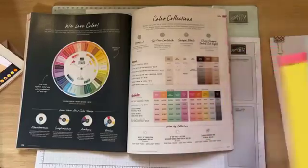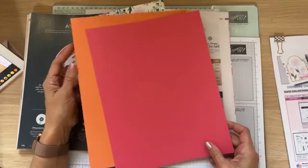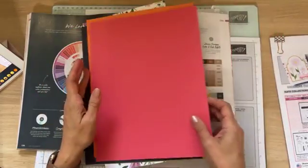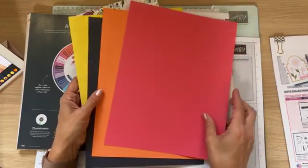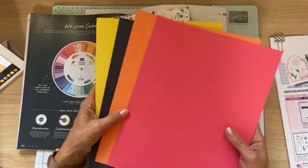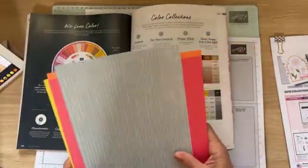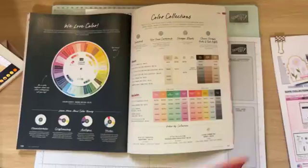So those are the new colors, and we're going to play with two of them today when we create some cards. This is something that we did in my class, Catalog Kickoff. We used every single color for a card base, so you could see which colors you will love, and what you think.